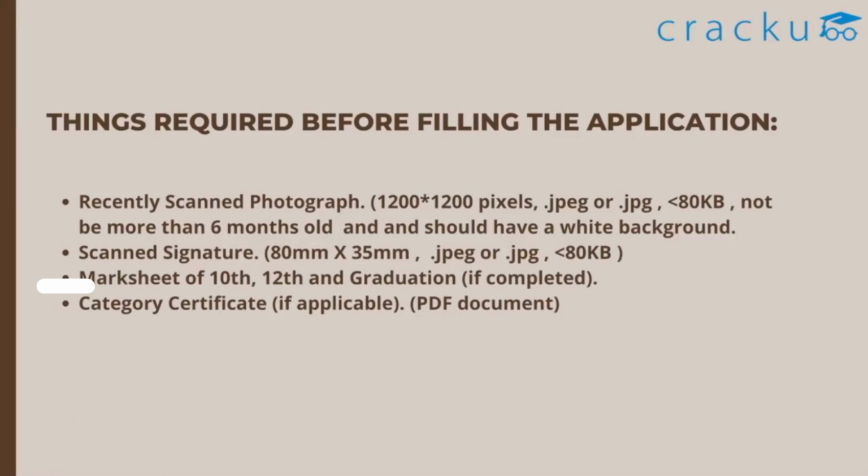You also need to upload your scanned signature with the dimensions of 80 mm x 35 mm. The document file should be in .jpeg or .jpg format, and the file size should not be more than 80 KB. You also need to have your mark list of 10th, 12th and graduation if completed. You also need to upload your category certificate if applicable, and that should be in the form of a PDF document. So candidates, please make sure that you gather all the information you need to fill the form before registering.